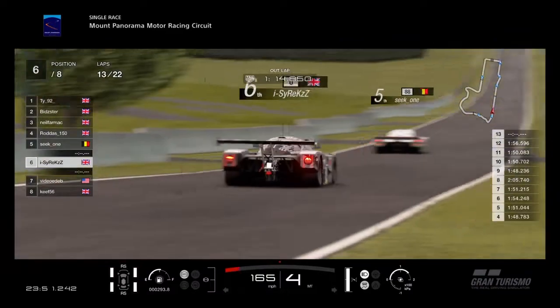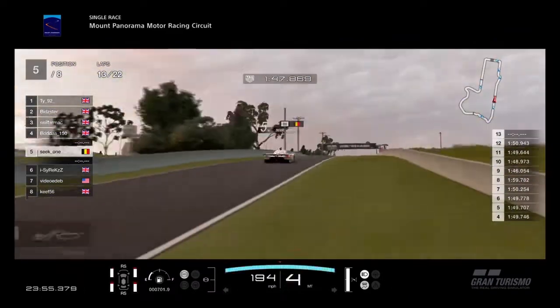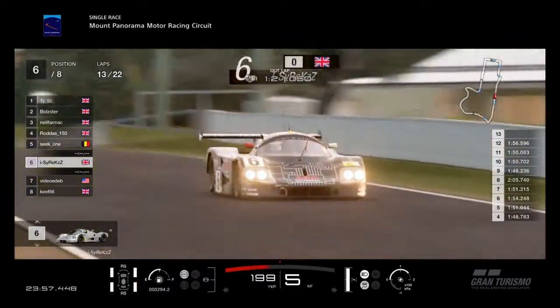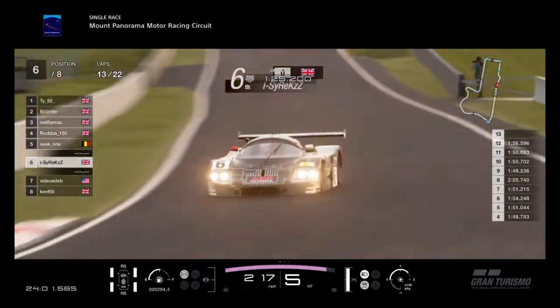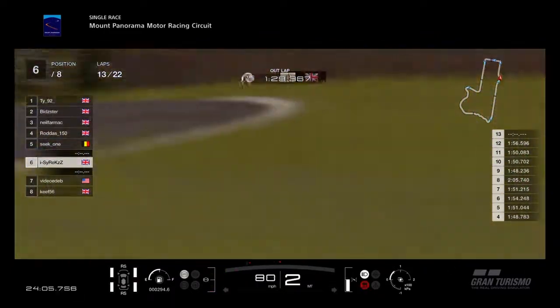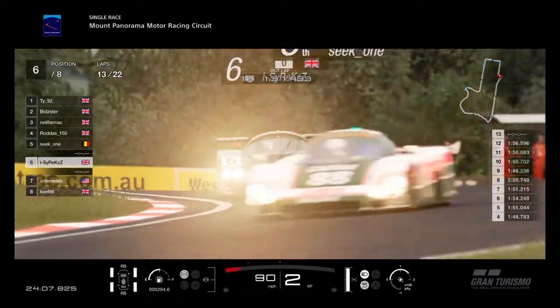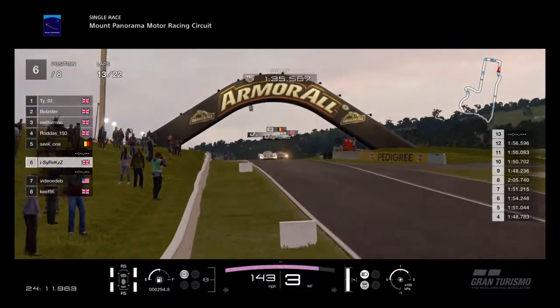As we go down the hill, Cyrex and Seat 1 together. Cyrex now in the draft of the Jaguar, but roughly doing the same speed. Because the Jaguar's that fast in a straight line, it cannot be caught. But into the corners, Cyrex has got fresh tyres. Here we go, into the corner. Fresh tyres is where the difference is made, and that's the difference. You see him close right up to the Jaguar.